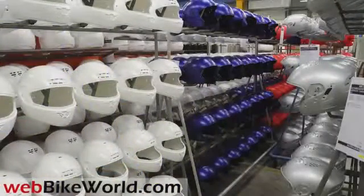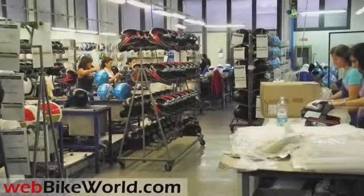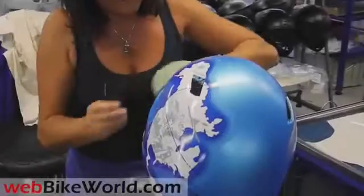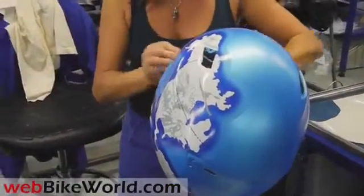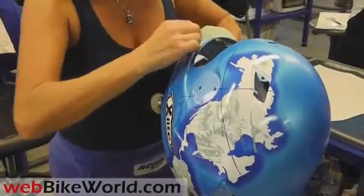After sanding, the helmets are staged for either painting or the application of decals in the decal shop. The decals are also designed on computers, and each decal set is completely applied by hand by these skilled workers, who must remove any air bubbles and make sure the decals are properly applied and aligned. It takes some time to install an entire decal set on a helmet shell, and each decal and design is different.